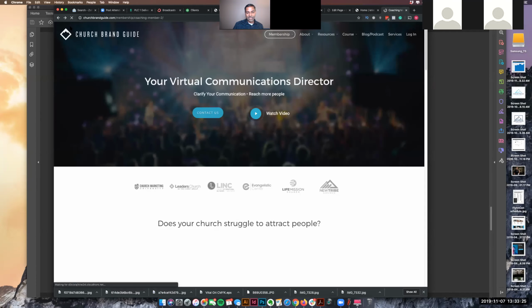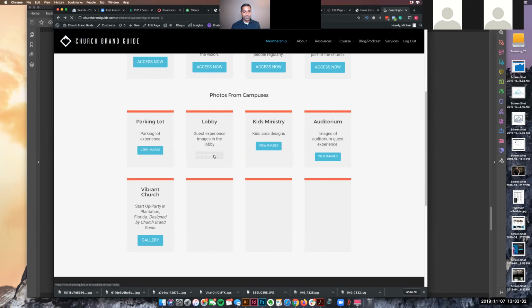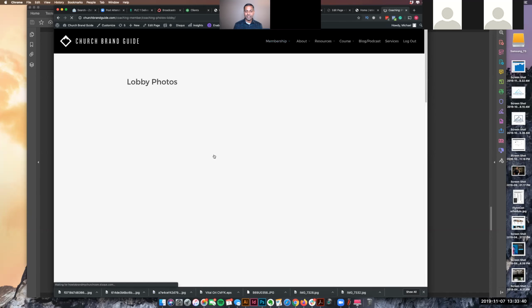So as we get ready to look at the lobby pictures, I just want to paint the picture of what we're doing here. It starts in the parking lot, welcoming people from the parking lot. Then the next handoff, there's a transition that happens as people enter into the lobby of the facility.